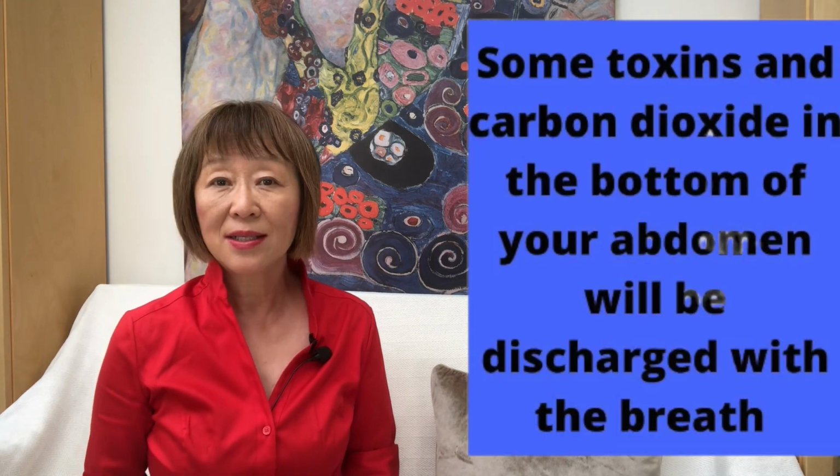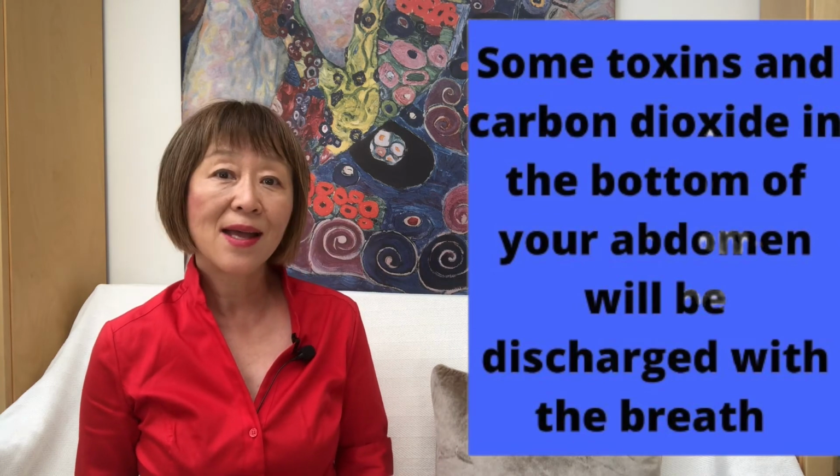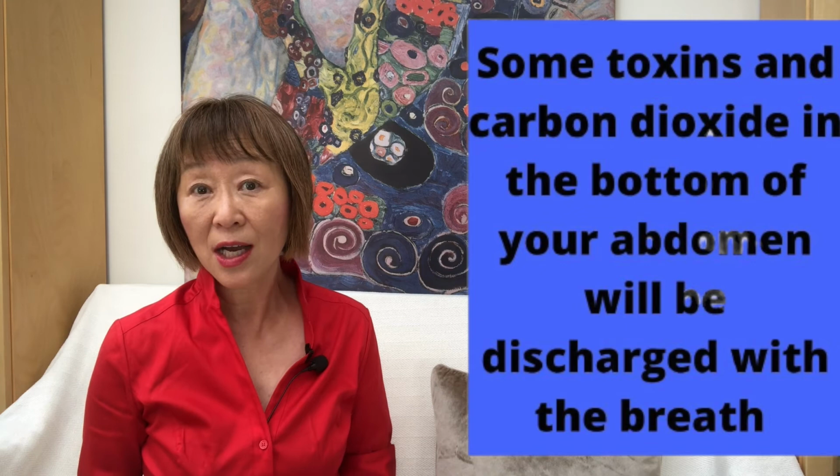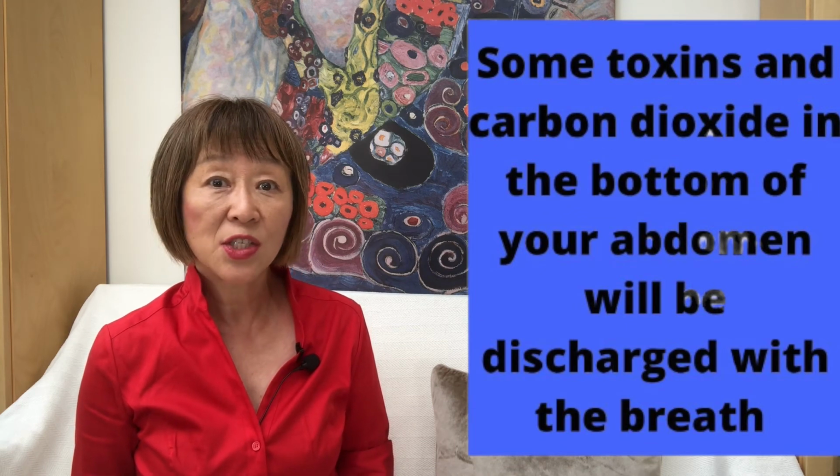When you do abdominal breathing, you push the diaphragm muscle between the chest and abdominal cavity down to the bottom of the abdomen, so that some toxins and carbon dioxide in the bottom of your abdomen will be discharged with the breath. As a result, you can breathe more clear air.